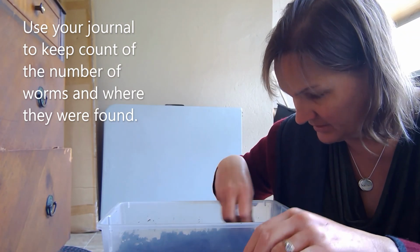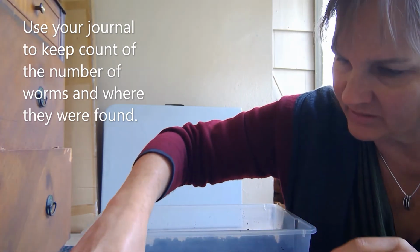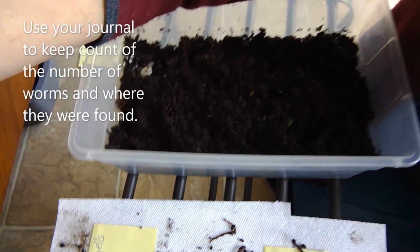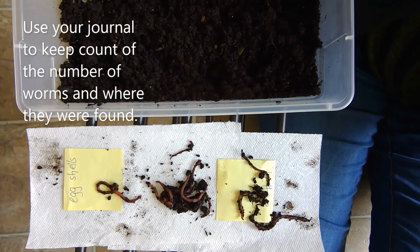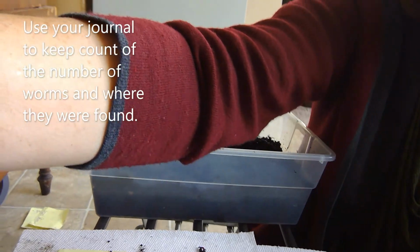Okay. To the best of my knowledge, there weren't any worms in the soil when I started. Anyway, here, I'm a little dirty. Don't really want to get my computer dirty, but here we go. So I had 4 worms in the lettuce, 9 where there was no food, and 1, or was it 2, over at the eggshells. I'll have to play back the video, double check. That's why it's awesome if you guys are keeping notes in your journal of the observations.